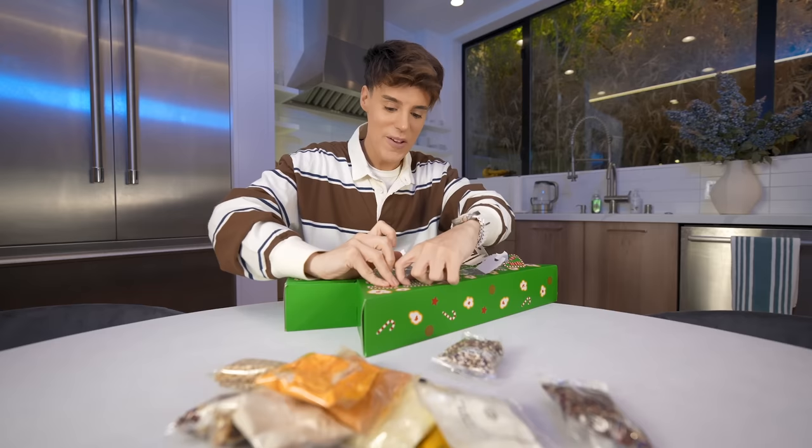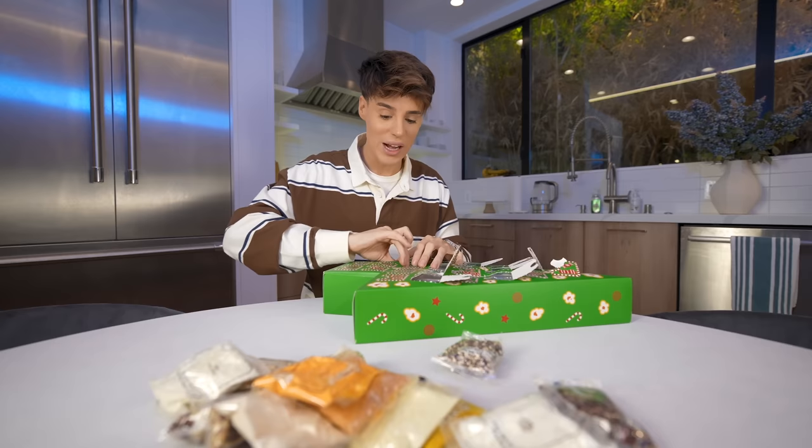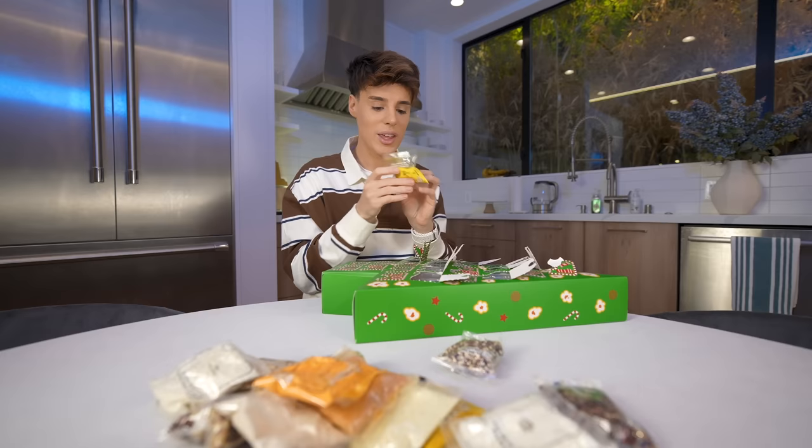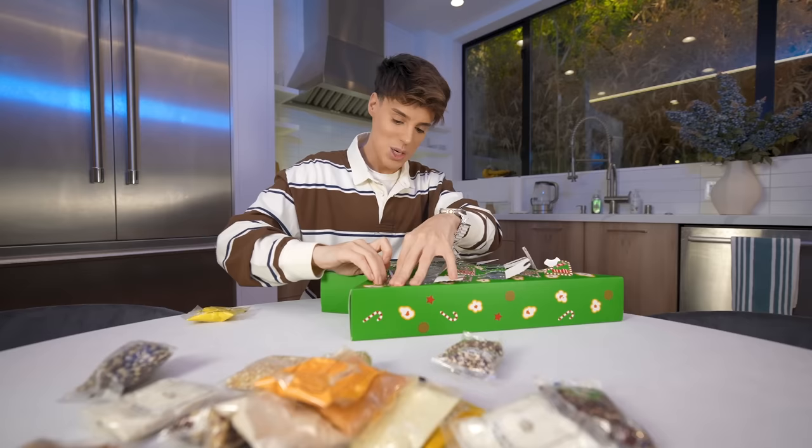15. Yellow popcorn. 16. Creamy ranch. They do get creative with the flavors, I'll give them that. Makes me want to try them. On the 17th, we've got movie theater seasoning. Okay, this one has me interested. On the 18th, we've got corn. On the 19th, they're switching things up. They put corn in a row.